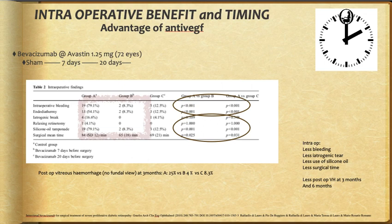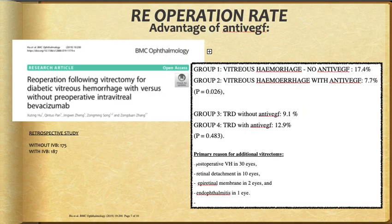Let's look at some of the studies. This study compared the intraoperative difficulty between patients who receive anti-VEGF and those who do not. What they found was there was significantly less occurrence of bleeding intraoperatively, less incidence of iatrogenic tear, reduced surgical time significantly, as well as less usage of silicone oil as the endotamponade. Which represents a less complex surgical experience for the surgeon. Now, not only that, there was also less incidence of post-operative vitreous hemorrhage.